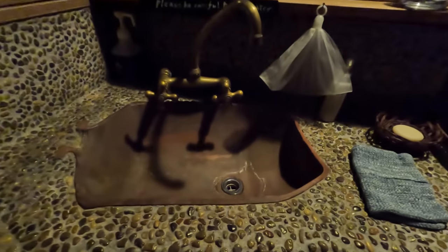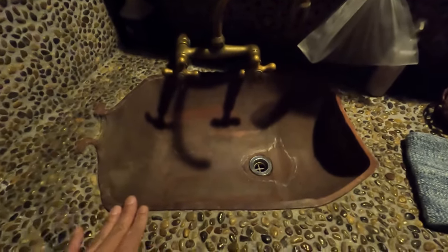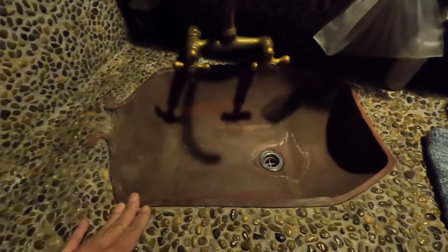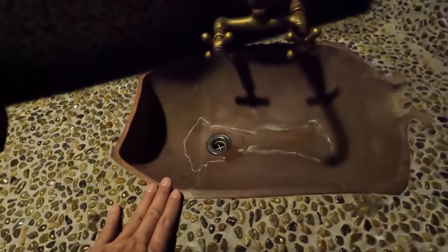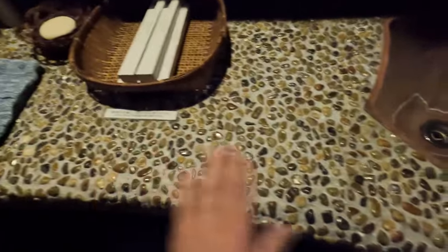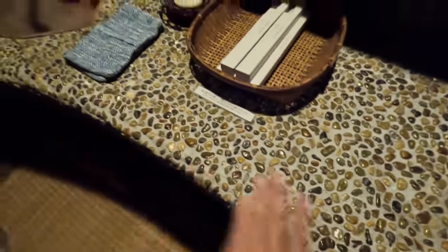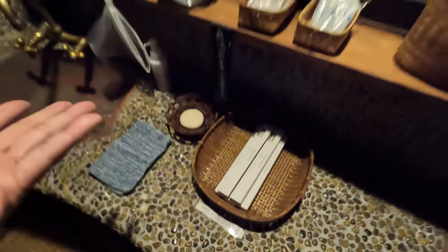I'm in love with this bathroom. Oh my gosh, look. The sink is made of a vase that's been cut in half. So that's one half. That's the other half of the vase. Check out this countertop. I believe this is made with stones that have been like discarded or something. Of course, you have all your amenities here, so you don't have to bring anything with you.